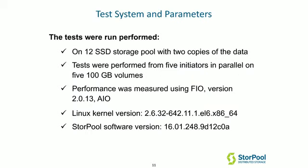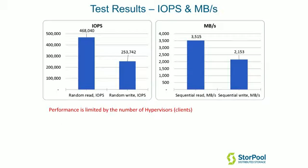In this system, we have tested 12 SSDs, standard SATA S3510 SSDs from Intel, with 2 copies of data. The tests were performed on all 5 initiators to see how much the system can handle in terms of performance. We used the FIO performance test to measure performance on the block level side. And here is the Linux kernel version we used, and the StorPool version is our previous version. We have a faster, more feature-rich version now, but this was done in the beginning of the year, so it's the old version.